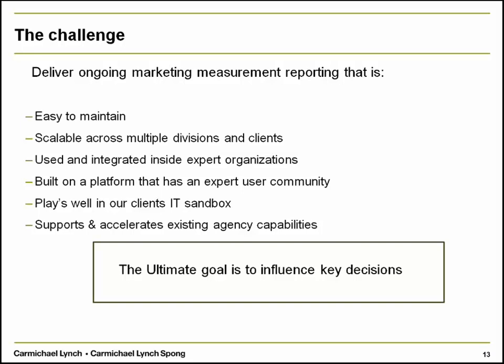And the other really important thing is that it plays well in our client's IT sandbox. And what we mean by that is we are an advertising agency and we're there to deliver analytics and insight. In order to do that, we need data. But what we don't want to do is compete with our clients' IT departments. And we really think it plays well with the different data sources that we come to the table with. We obviously need some of our clients' data, but being able to share that and keep it open and transparent became really, really important. And at the end of the day, the ultimate goal is to influence key decisions.